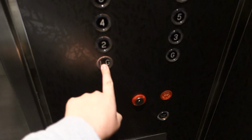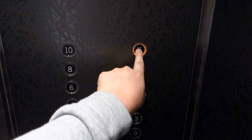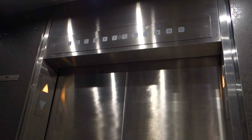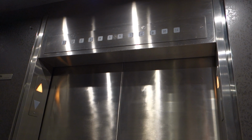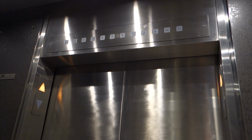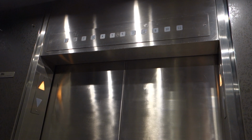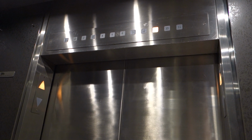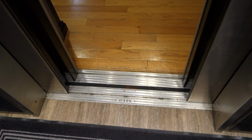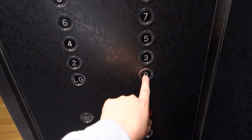Let's go to LG. LG's locked. 11. Here we go. Otis Lexan. On 11. Alright, let's go to LG's locked. G.